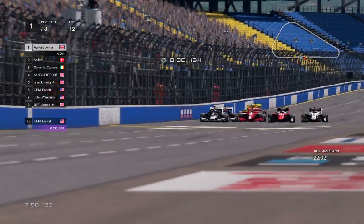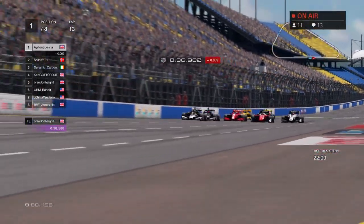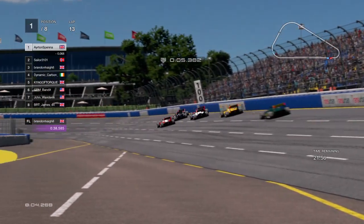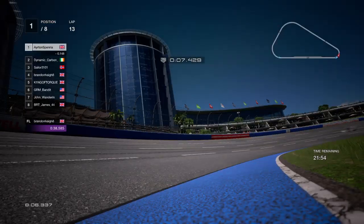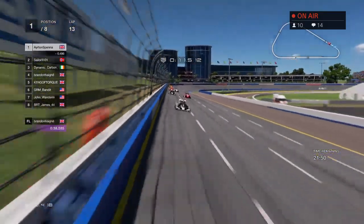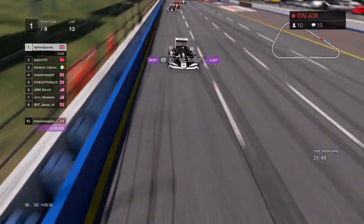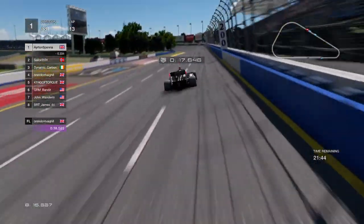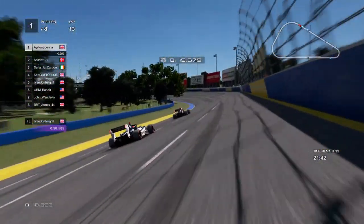Extremely close stuff. The only car with damage at this particular stage is James, formerly known as Jim, who had unfortunate contact into turn 1. But besides that, it's 7 cars still with a very decent shot of winning this one. Thanks again for making fun of my pronunciation.